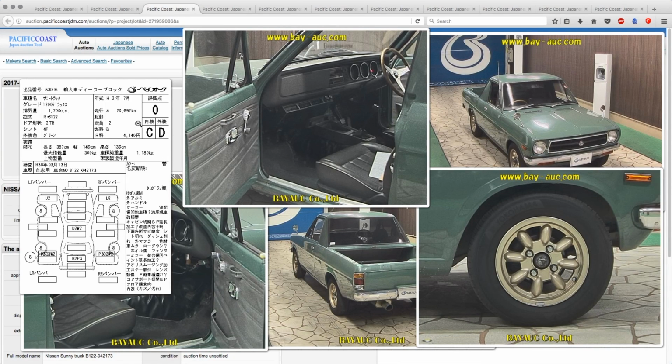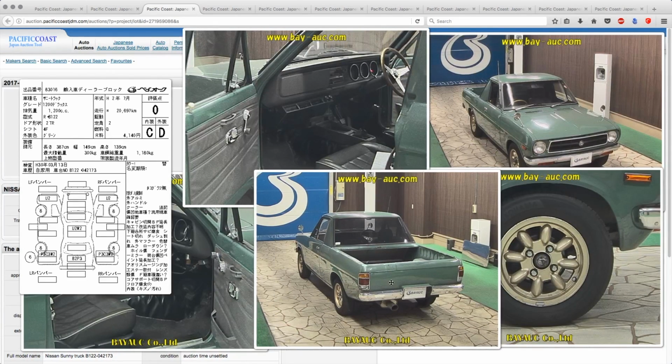The mileage is unknown because it's a 5-digit odometer on these cars. Right now it shows 20,697 kilometers. It's a 1990. It comes with a 1.2 liter inline four cylinder, super slow engine, but it is a carbureted engine, so it will feel a little bit special. It will smell a little bit like gasoline inside the car, which is kind of a good thing and a bad thing. Of course, you don't want to smell gasoline all the time, but it makes it feel like an old car for sure.